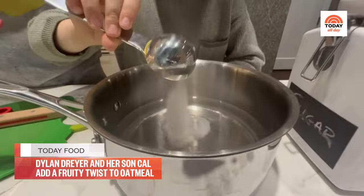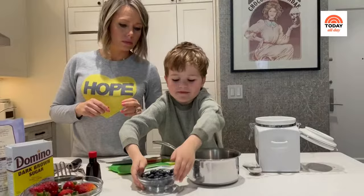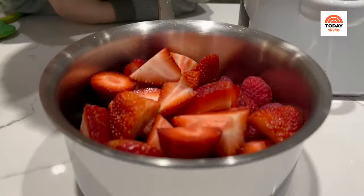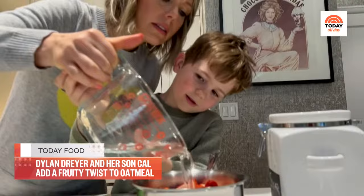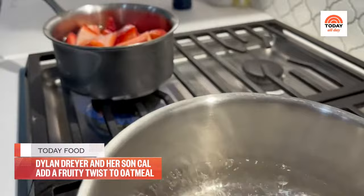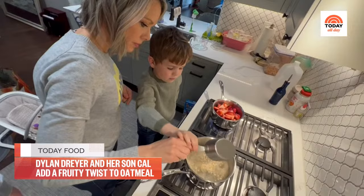Okay, so I like to use any berries I have in the house. Strawberries, blueberries, raspberries. Perfect. Go that way and now go the other way. Okay. Let's add a little bit of water in here. Just kind of eyeballing it a little bit. Sprinkle some sugar. And now we're going to put this on the stove too. So dump this in here carefully. Okay, now we're going to turn this to low and give it a little stir.